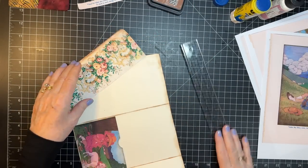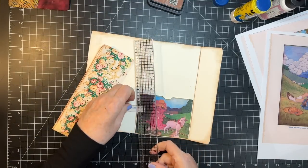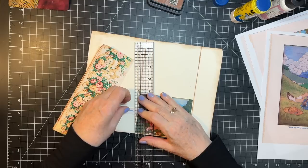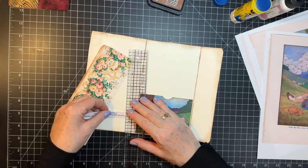What I think's fun about this sort of stuff is you can do any theme you want. I think Rachel did Easter because that's what she's working on.